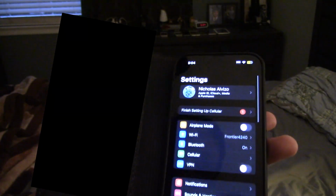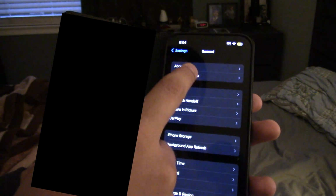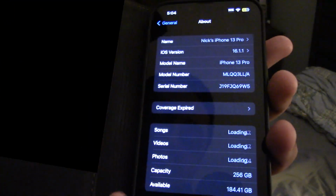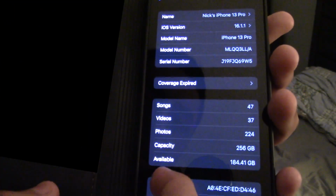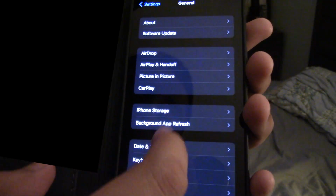Okay, let's go to settings real quick. Finish setting up cellular. Oh my goodness. General, about. Let me change the name. And there we go. So it has this much memory left. It's downloading most of my songs and everything like that.